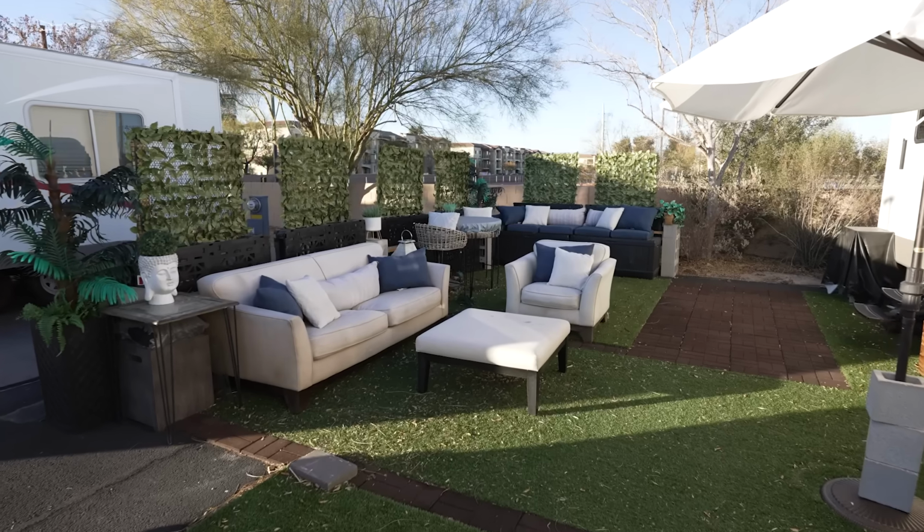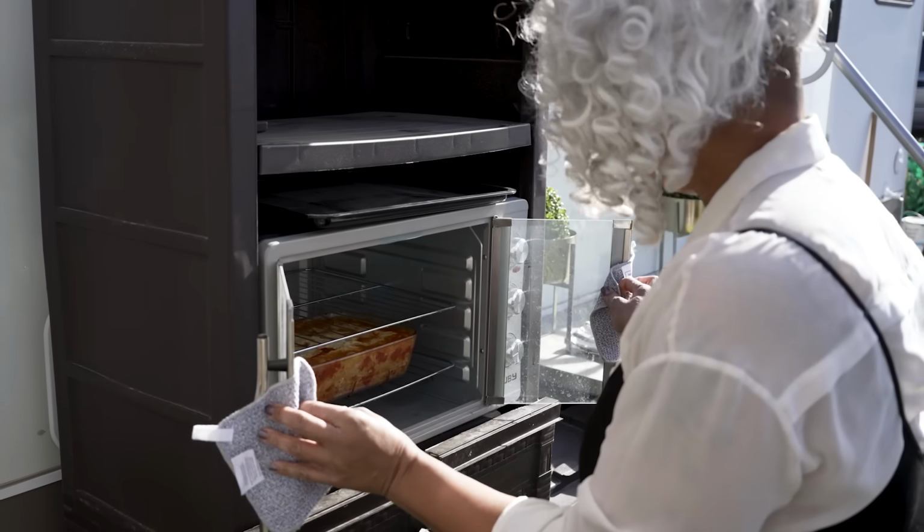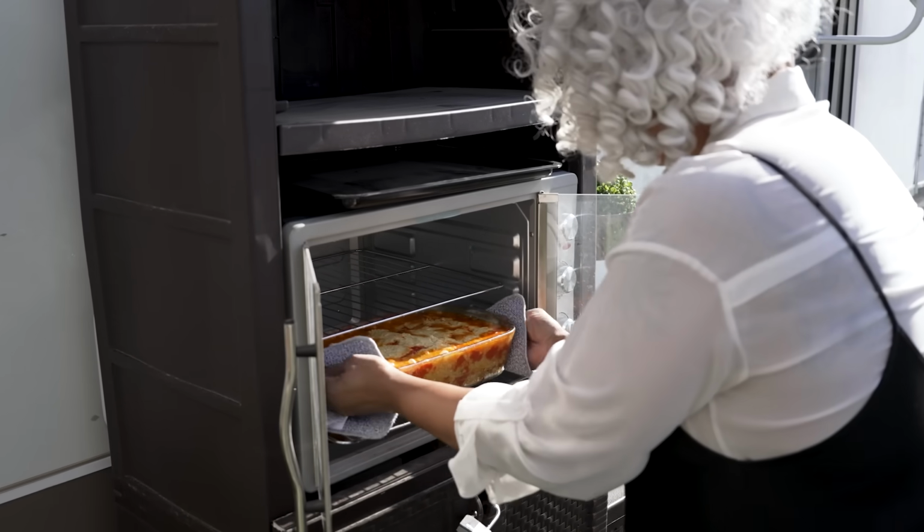I enjoy having my outdoor space. It is really important for me to have an outdoor living room area where I can entertain and I don't have to feel stuffy and cluttered up into my home.